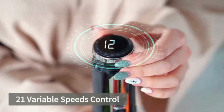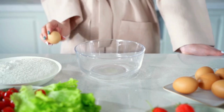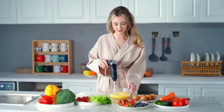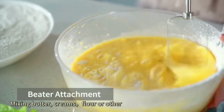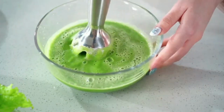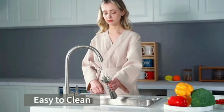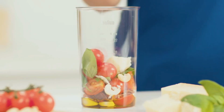With a pulse-activated sensor, just follow your intuition to control the recipe and reduce splattering. Switch from low to high speed quickly for easy pureeing, emulsifying, or whipping with just one touch. Effortless cleanup, scratch-free. Features a unique food-grade nylon blade guard designed to minimize suction, preventing scratches on your pots and pans and keeping splashes at bay for a cleaner kitchen and hassle-free cleanup.